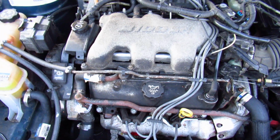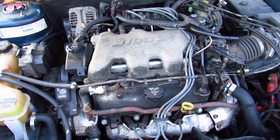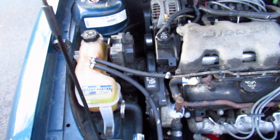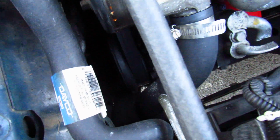But this car had really amazingly few problems. It was incredibly reliable. Had good power, but it just got to the point where I never knew, is the alternator gonna go? Is this belt gonna snap? Is this AC compressor gonna seize? Am I gonna develop yet another leak in the cooling system?